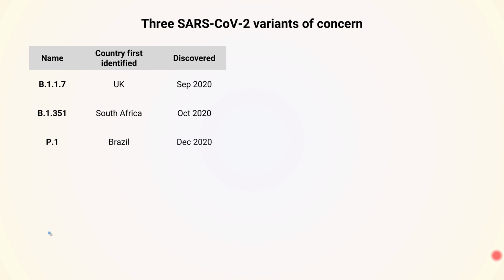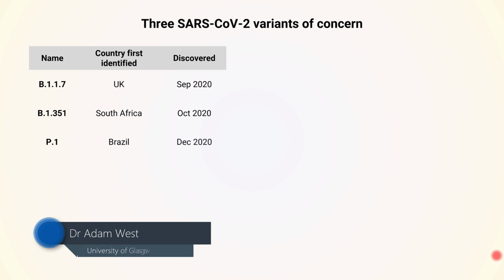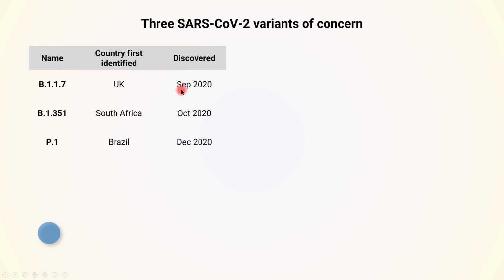Hello, this is a quick look at the 3 new coronavirus mutants that you may have been hearing about in the news. The first of these was identified in September 2020 in the United Kingdom, and this variant is called B117. The next variant was identified in October 2020 in South Africa, and this variant is called B1351. And finally, the last variant of concern was identified in Brazil in December 2020, and this one is called P1.